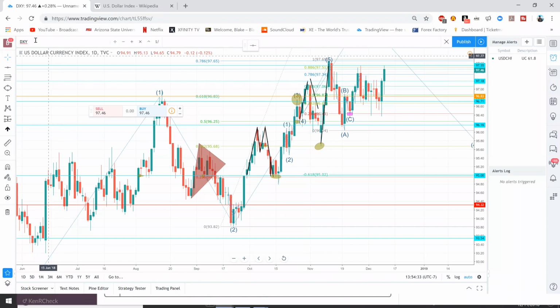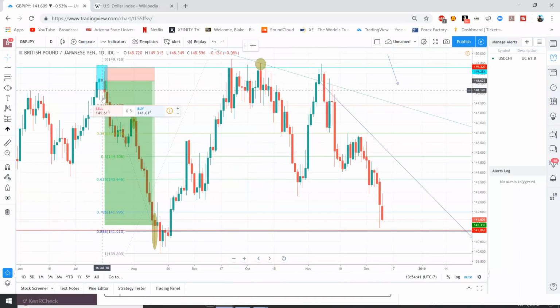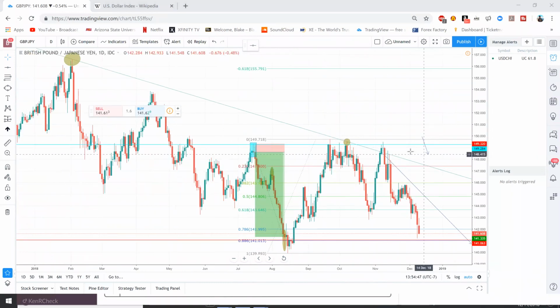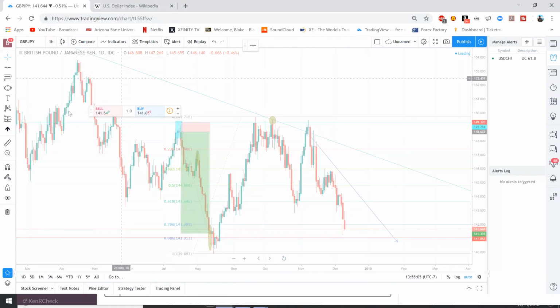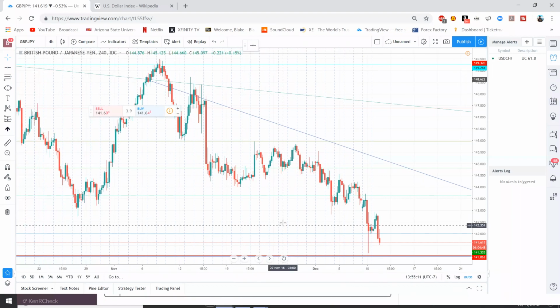So what else did we look at yesterday? We looked at the pound versus the yen. On the pound, it went down some more. All these arrows pointing down. I don't know why this one's here. Price did go down. So this is the daily chart. It's been going down for a while. Let's look at the 1 hour. That's too much. Let's go on the 4 hour first. So again, we were looking at this yesterday.